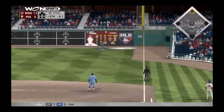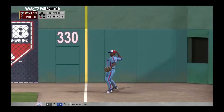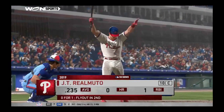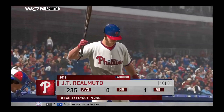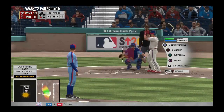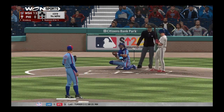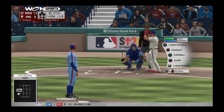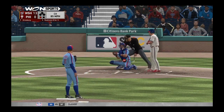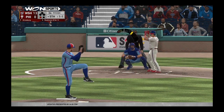Into right, to the corner. Guerrero makes the catch in foul ground for out number 1. J.T. Realmuto will step in, hitting .235 with no home runs and 1 run batted in. He flew out his last time up. The pitch on the way is outside, 1-0. There's a strike that nipped the corner. J.T. didn't agree with that one at all.